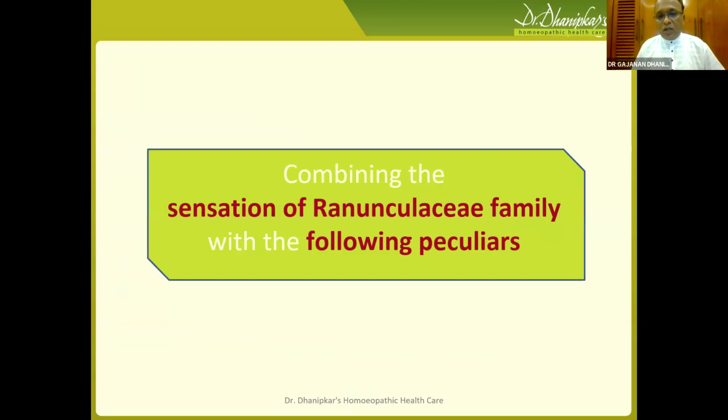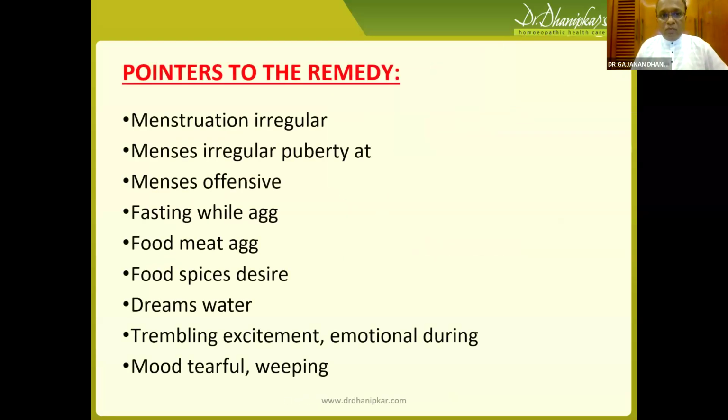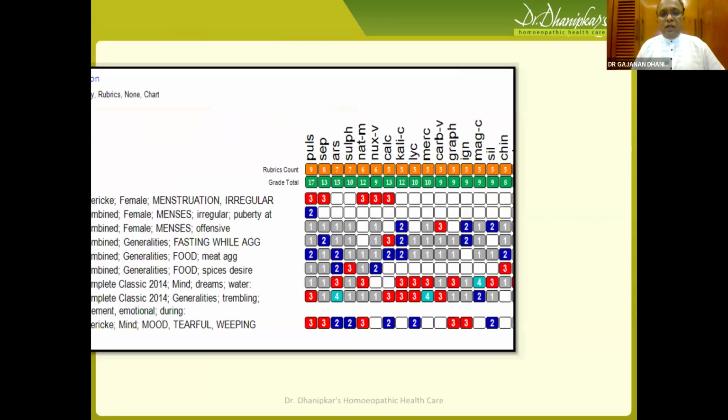So combining, this is what I do. I do not use the miasmatic approach of the sensation method. I combine the sensation of the ranunculus family with the physical generals or the peculiars. So when I combine those physical pointers with the ranunculus sensation, using the above pointers to the rubrics: menstruation irregular, menses offensive, fasting aggravates, meat aggravates, dreams of water, trembling, excitement, emotional during, and mood, tearful weeping, the remedy that came was Pulsatilla.